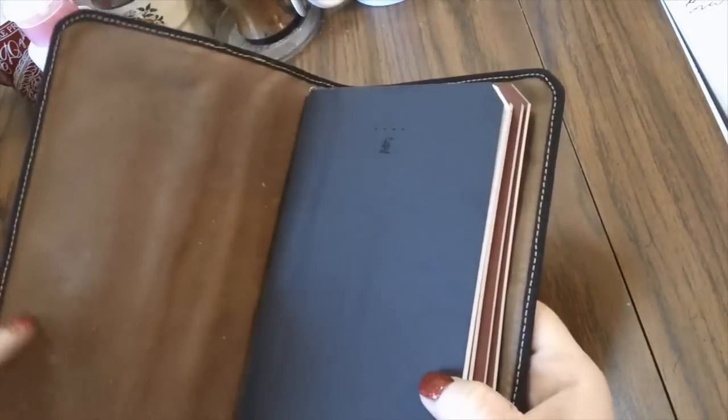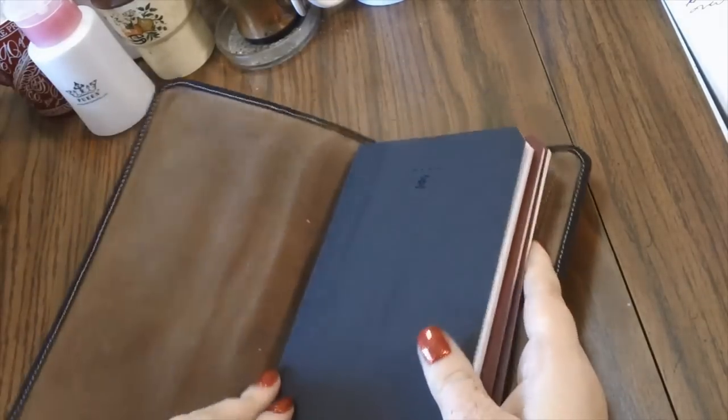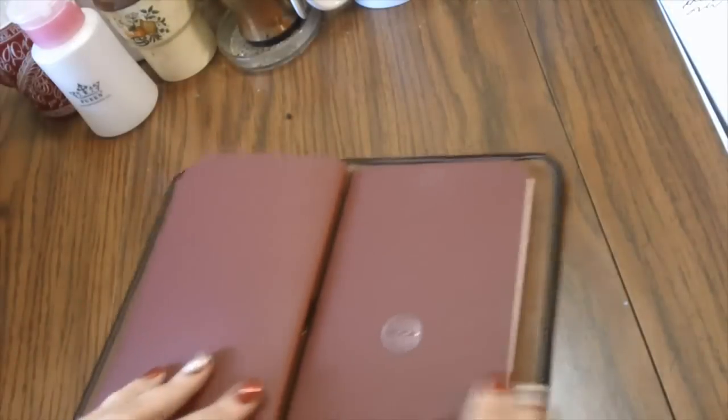But anyway, the strap is hooked onto the spine right there, so you just pull it off like any traveler's notebook. Now it does come with one notebook in here. I got three refills and I was able to put all four of them in here. So we have a blank one, and each elastic will hold a notebook. So there's that one, which is black. And then we have a ruled one, which is the maroon one, kind of matches that one journal. And then I think all of the refills I got were lined ones. So this is all lined pages.